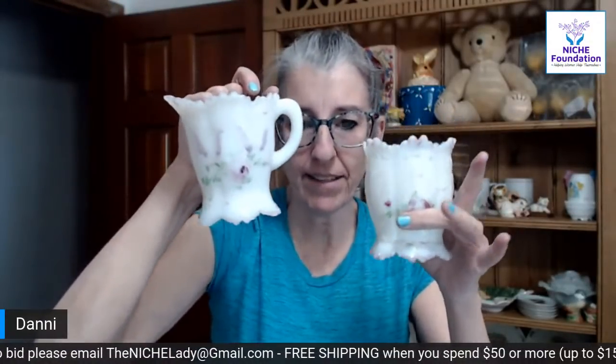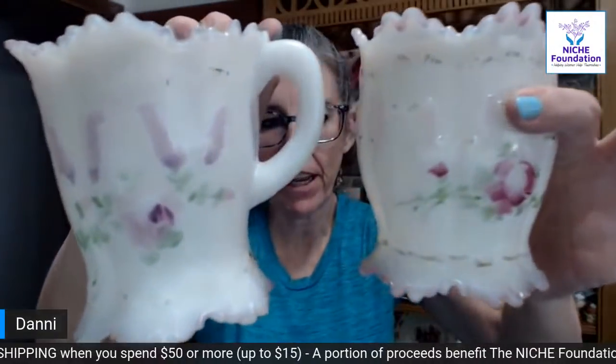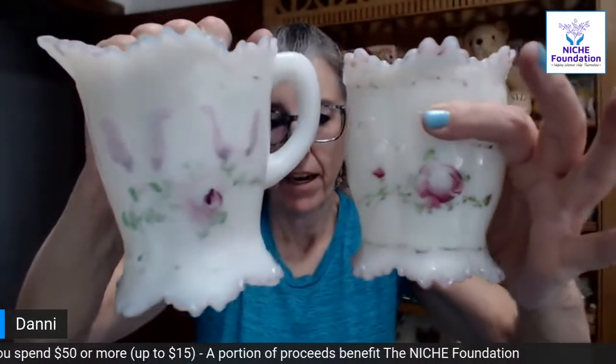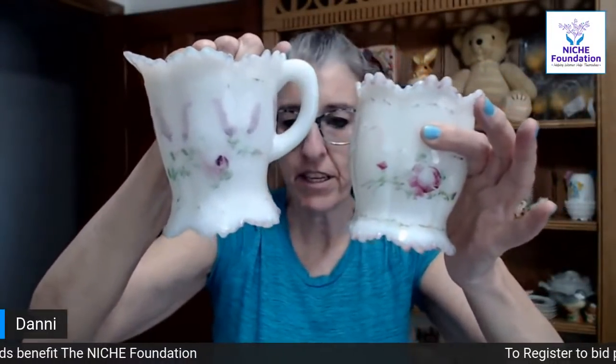And we are at $35 with Rosie's Random Treasures. $35 is where we are at. Should we start counting this one down? Let me see if the bids slow down. I'm going to start counting it. And I'm seeing $38 is our high bid right now. $38 is the high bid. Going once.